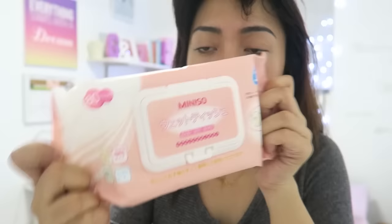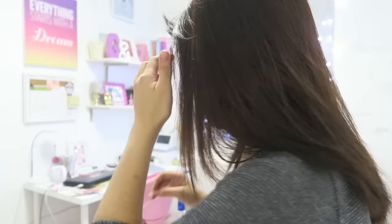And then, of course, I cannot leave without wet wipes. I'm gonna try this one out. Miniso wet wipes. This is also for 99 pesos and 80 pieces.